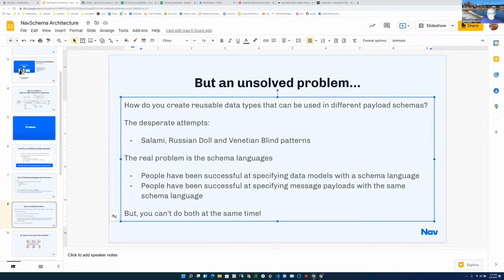For me, the reason is because they focus on only one problem, which was specifying message payload validation. They never look further. They never try to expand the scope and say, all right, people don't express message payload validation rules in a vacuum. They express it in an entire information system, but they never look at it that way. Now, go ahead. Let me know what you think.